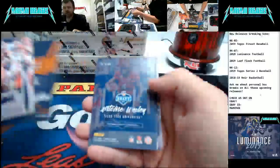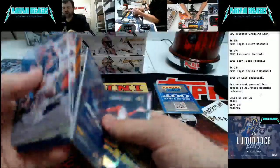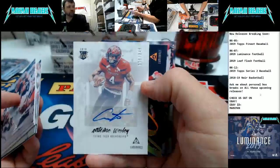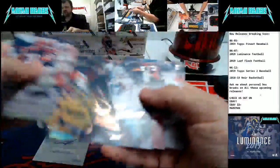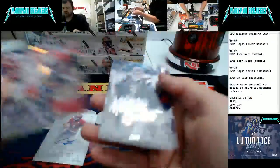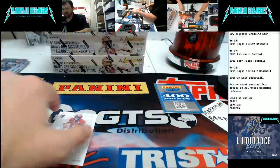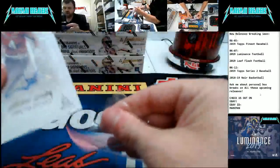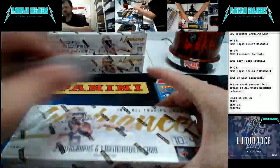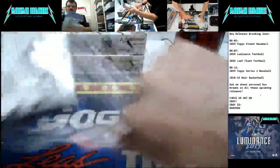Trubisky to 100. Antoine Wesley. I'm not sure where he's at, but we will. It'll go to the right person, of course. 349. Parrish Campbell, rookie. Williams, Holyfield, and Sweat. Box 10.